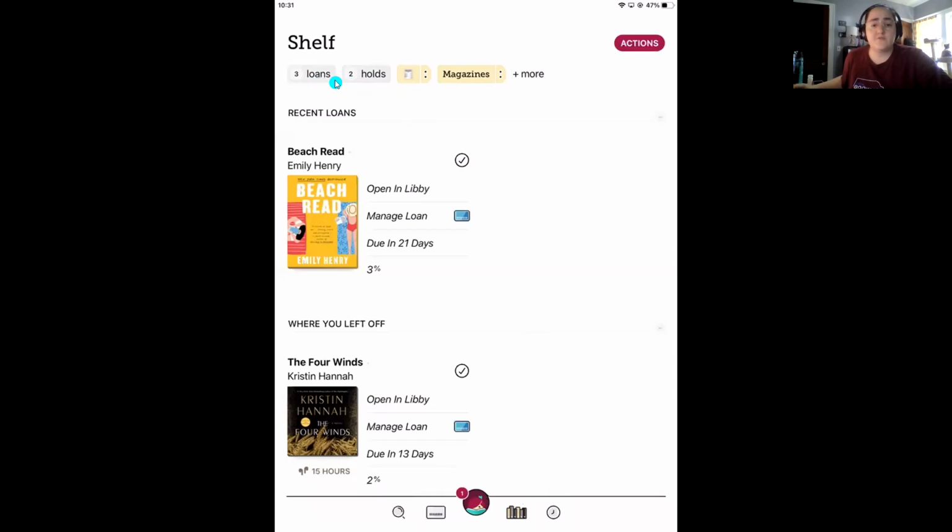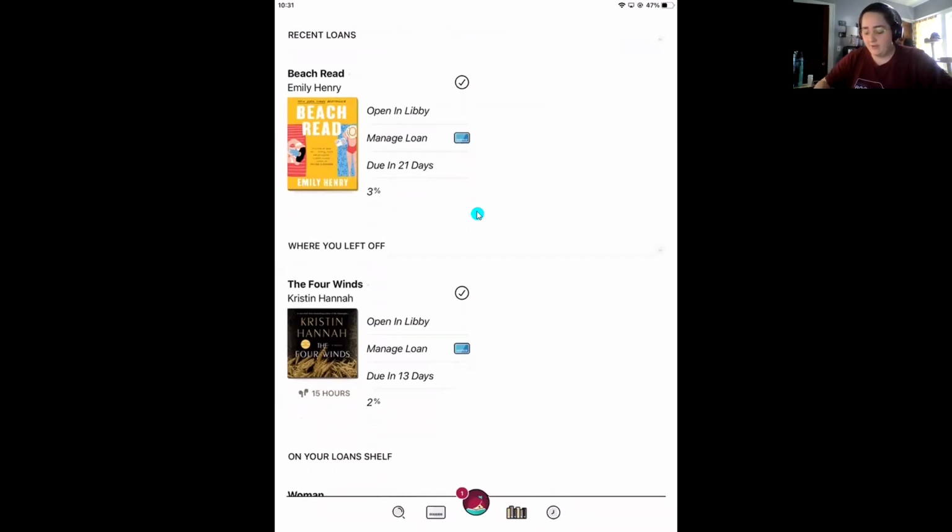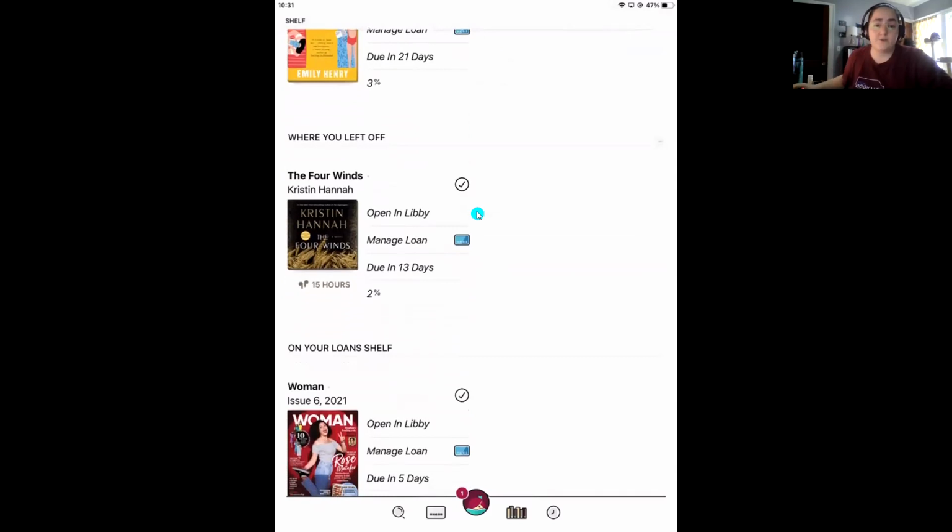So here are some filters at the top. You could specifically look at your loans or specifically look at your current holds. On the main page, it's going to show you a mixture. So you can see here is the book that I just borrowed with you earlier in the presentation. And then right below that, I also have an audiobook that I borrowed a few weeks ago. I'm going to go ahead and open up this audiobook here by tapping Open in Libby.